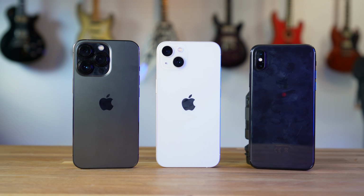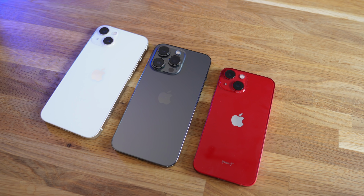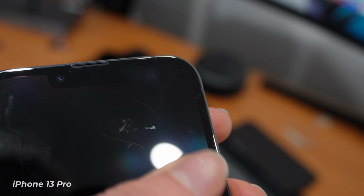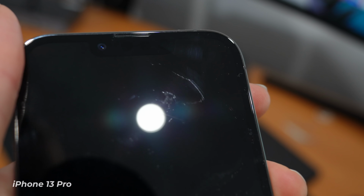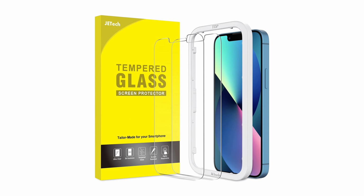I have found an issue though across all of the iPhone 13s that I have been reviewing, and this is the scratch resistance of the screens. Both my 13 mini and 13 Pro have bad scratches that cannot be removed in less than 2 weeks of very careful use. My iPhone 10 from 2017 has fewer scratches considering its age, and I haven't used a screen protector on that for years. I do advise that you get a screen protector as soon as possible.